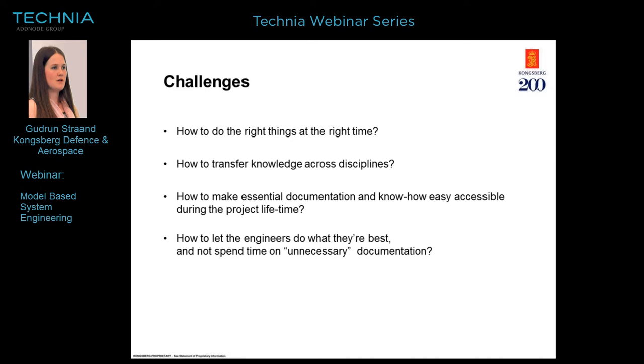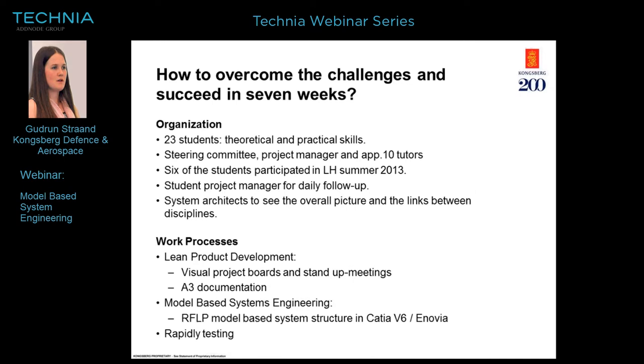When the students come here in June, they cannot read through all the material the students last year made. That will take too long. So they need to find the essential information and get to know it in a very short time. And how can we let engineers do engineering and not do a lot of documentation that they believe is unnecessary?